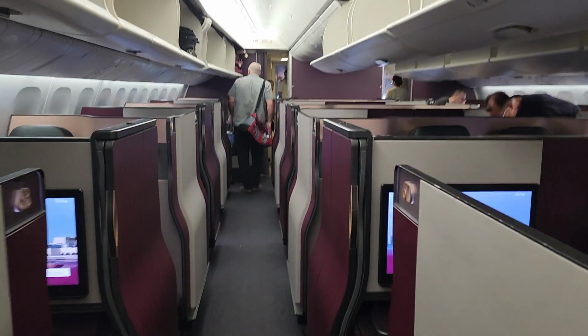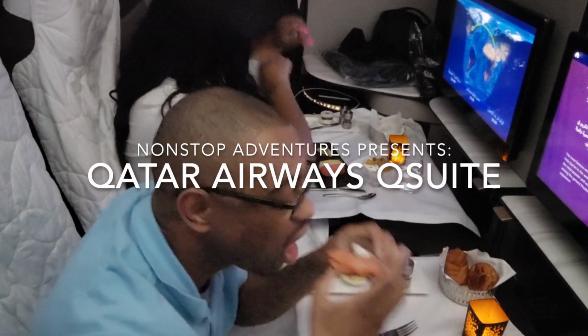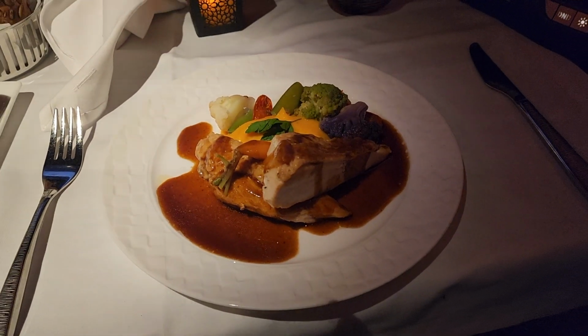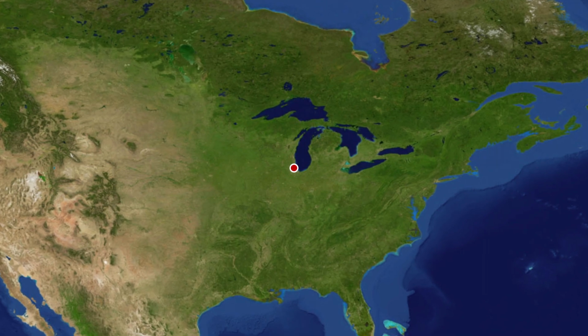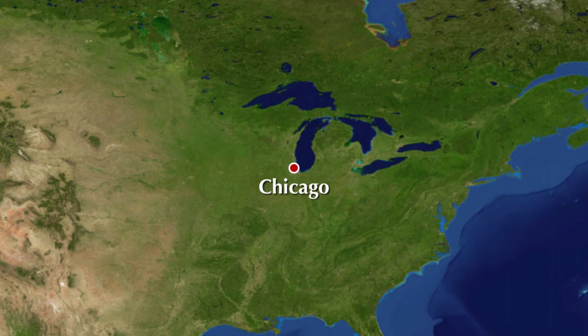Come fly with us on board the world's greatest business class, on board Qatar Airways QSuite from Chicago to Doha, where you get a fully enclosed suite, delicious drinks, delicious food on board, and you're treated to the famous double bed in the sky. Let's pick up our journey at Chicago O'Hare International Airport, and let's go check in for our flight. Let's go.